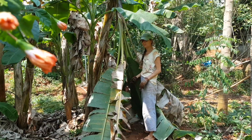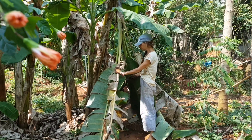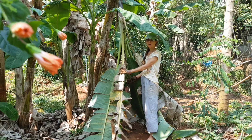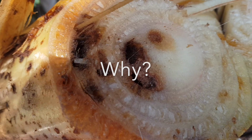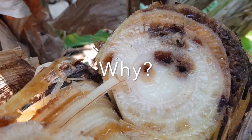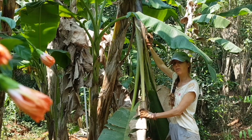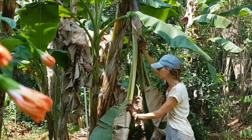They're pretty big, but I would never take them in this stage. I would leave them till the first one turns yellow, and then I will harvest them. So I don't know why these banana trees grow so high and then many of them crash. Sometimes I support them, but I don't have enough sticks to support all of the banana trees.